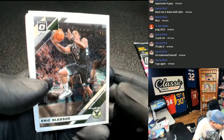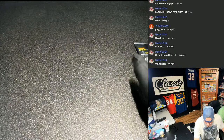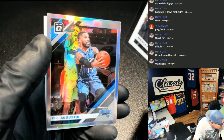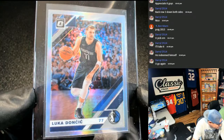Eric Bledsoe, Van Vliet, Dominators, Kawhi. Damn. Boston Celtic, Romeo. Celtics rookie. Come on, color. Need it here. Lonzo, Wesley Matthews, here we go. DJ Augustine in the silver. Shabazz Napier. Damn it. Okay, well, it's going to have to be the Luka. Yep, that's it off the optic run. That's a good play. Out of all the optic we've opened, we have not got that one.